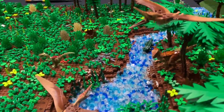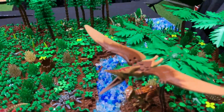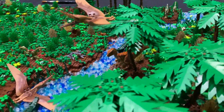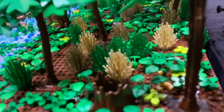I like the river. It looks like it's a rapid, like there's a lot of energy going through that water. I was inspired to do this by seeing someone else use the same technique on one of their mocks. So I was inspired to do it that way.